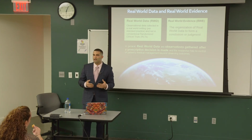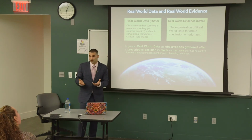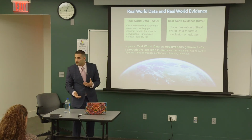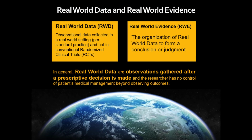The thing is, now that we're seeing tens of thousands and hundreds of thousands of patients use these drugs, we kind of have a much bigger sample size. And you guys know sample sizes and statistics and how this can come into play and actually looking at the effect that these drugs are having on the population. So to define two things really quick, real-world data and real-world evidence. Real-world data is observational data collected in a real-world setting, not in RCTs. And real-world evidence is the organization of this real-world data to form a conclusion or a judgment.